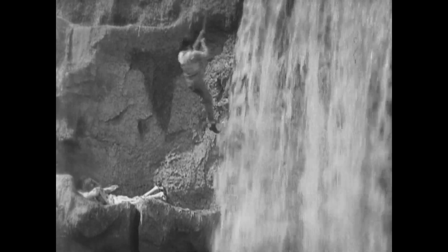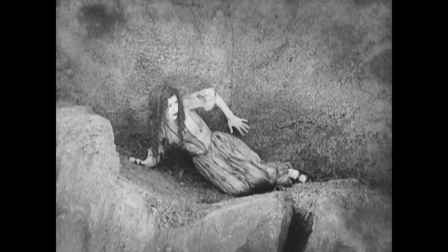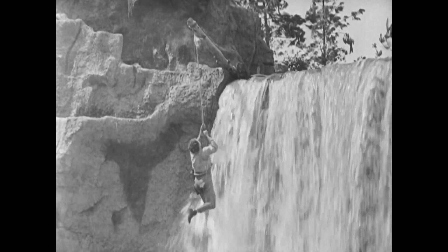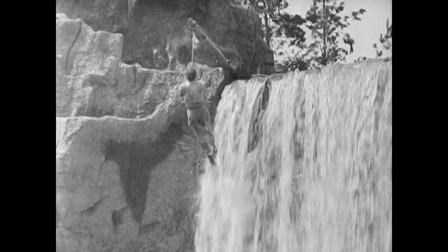Keaton, always being his own stuntman, almost died during the filming of this movie. While filming a different but similar scene on location, he almost drowned in a river when the rope holding him up broke and he plunged into the water below, and was found unconscious but alive. He then proceeded to film this waterfall scene in a studio. With Keaton, there are a surprising number of stories like this.